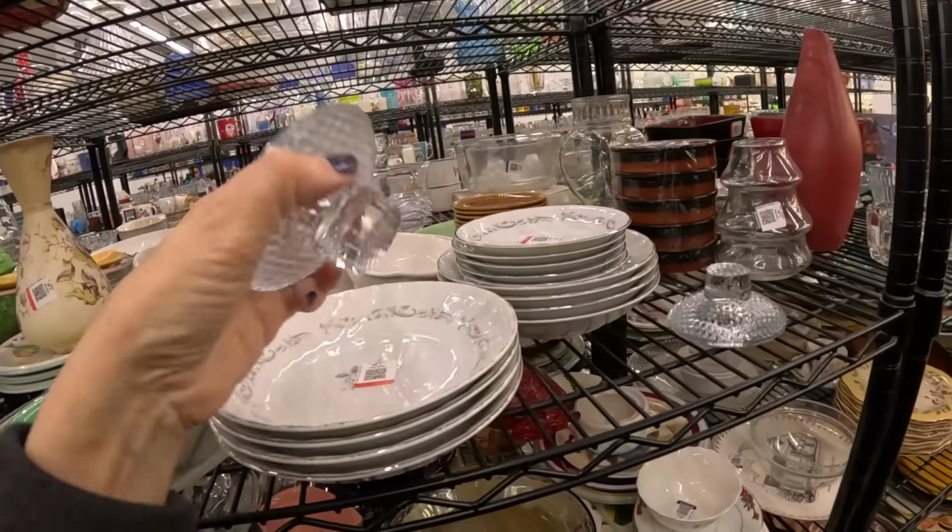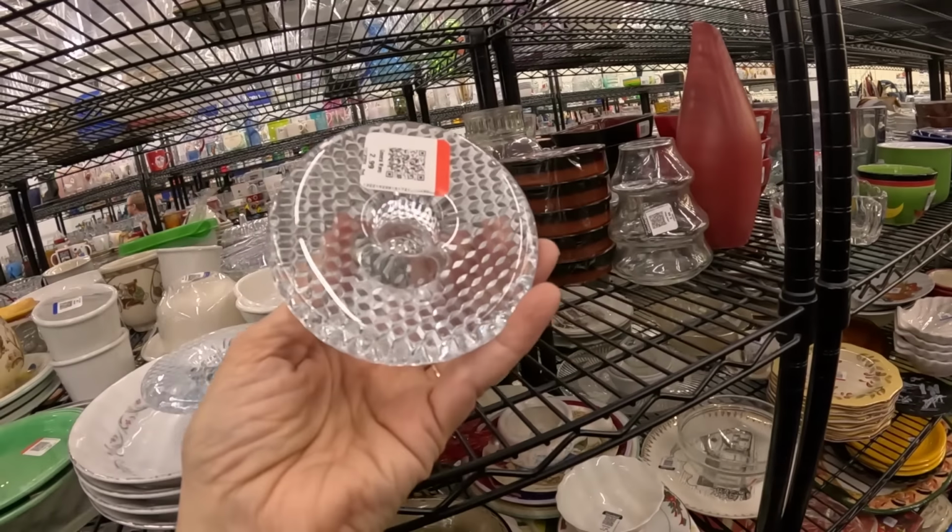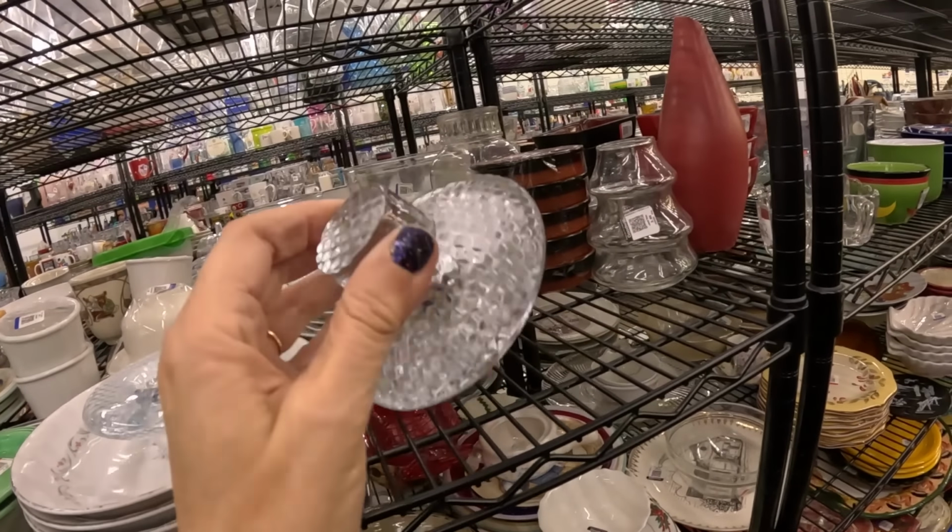Anyway, back to this glass candle holder. Oh, I feel like I should know who this is, and I feel like it's maybe Swedish or something.